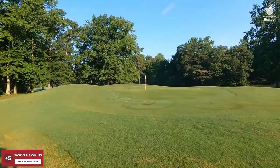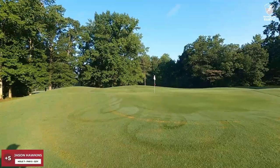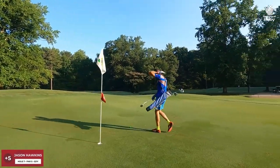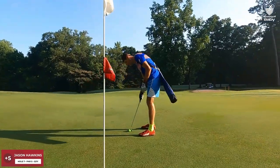I've tried putting with the strap over the shoulder. It is the absolute worst. I hate it so much. Left hip or right hip? You're a right-handed golfer. Left hip. Gotcha.